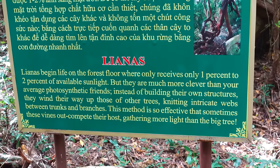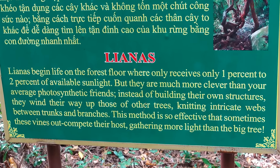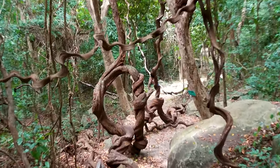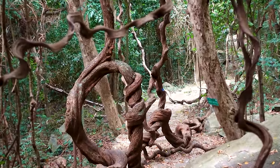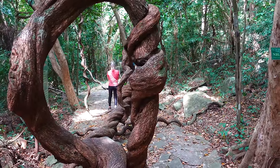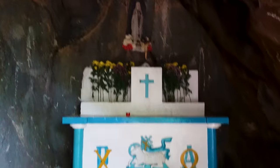I just learned from the sign here that these are called lianas. They're vines that begin life on the forest floor where they only get 1 to 2% of the sunlight. They're a little more clever, so they climb up the other trees, knitting intricate webs between the trunks and branches, and eventually take over their host trees. My grandma always said company was like fish. They stay too long, they start to stink.